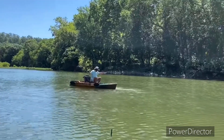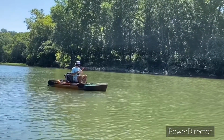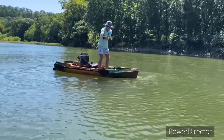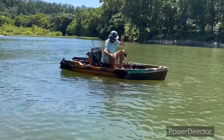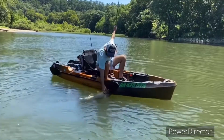But the fishing that I'm talking about is going to be in the Ouachita Mountains. It's phenomenal. There are some big smallmouth. I'll post a picture up on the screen of a smallmouth I caught out there. Last summer, I was with one of my buddies and I caught that one out there. There's also some big drum. I'll post a picture of a big drum I caught out there.